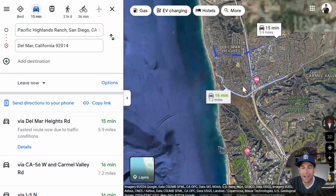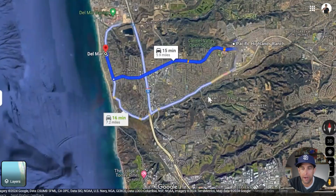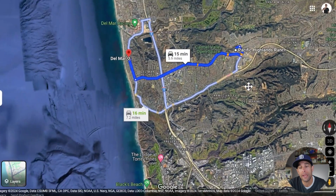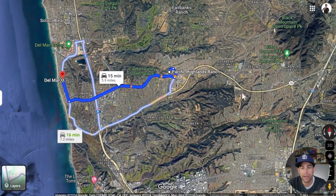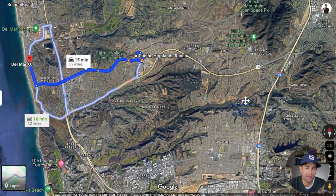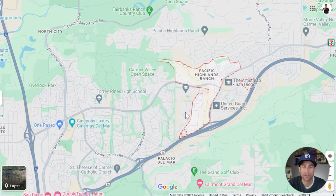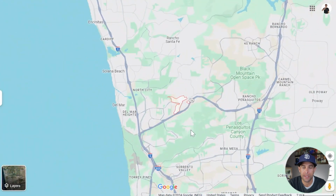So you're definitely not coastal, but you're also not too far inland right here, sitting off the 56. As you start going further east, yes, you're going to start getting your Rancho Penasquitos, Poway, Carmel Mountain Ranch. All those are going to add another 15 to 20 minutes going this way. San Diego is going to be relatively, maybe a little bit longer. You would just shoot down the 15. It's going to send you a different way. And you're centrally located right here in the middle of San Diego.